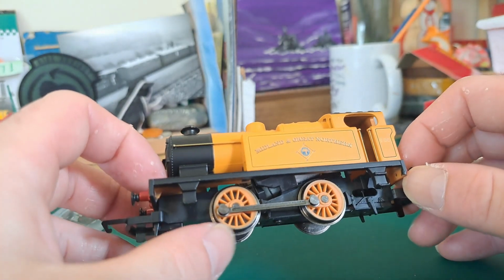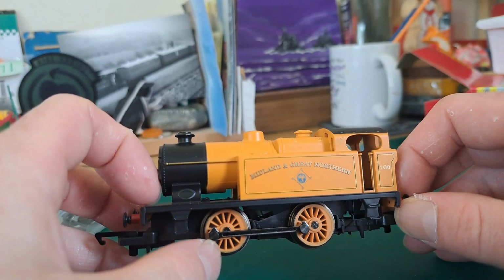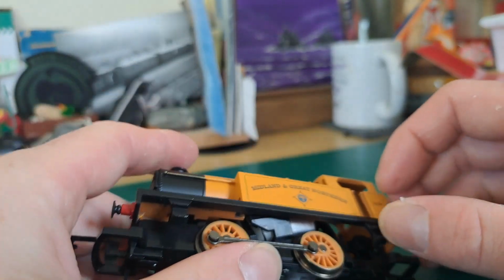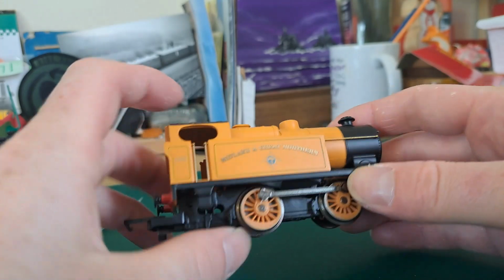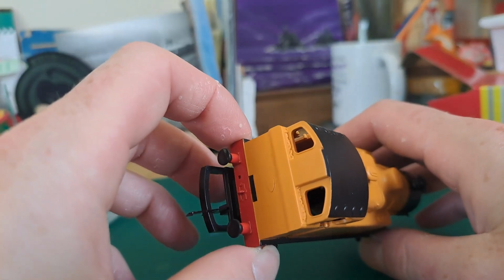The wheels, the plastic is not quite the same shade, but obviously that's because it's made out of a different plastic, I assume. It's slightly a touch more beige, but the livery is fine. I don't see any problems with it.